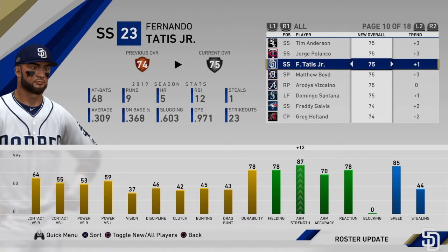Fernando Tatis Jr. already to a silver. His hitting stays the same. Where he increases is arm strength. He got a plus 12 rating, and so the hitting isn't affected here clearly, but the arm strength went up, and that's enough to bring him to a silver. Essentially, offensively, he's the same card he was yesterday, or before the update, pre-update, I guess. But now he has a stronger arm defensively.